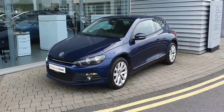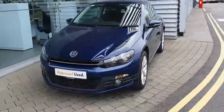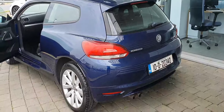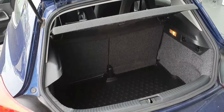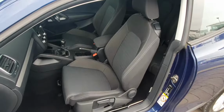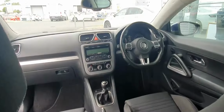It's a blue 1.4 TSI engine, finished with 17 inch alloy wheels. To the rear of the vehicle then, you can see it has the parking sensors to the rear. And the Scirocco as well has a deceivingly big boot space with a large boot. To the interior of the vehicle then, as you can see, beautiful sport seats. As you can see, this car has a beautiful flat bottom leather multifunction steering wheel.